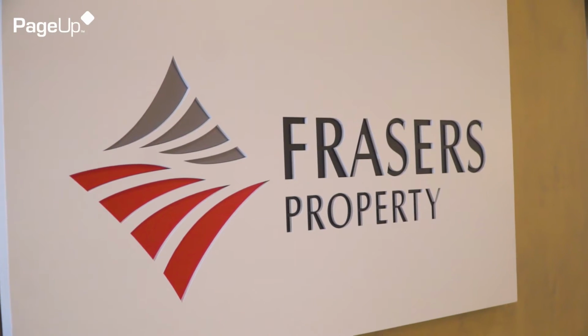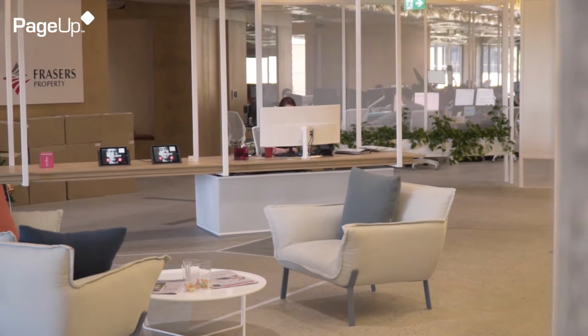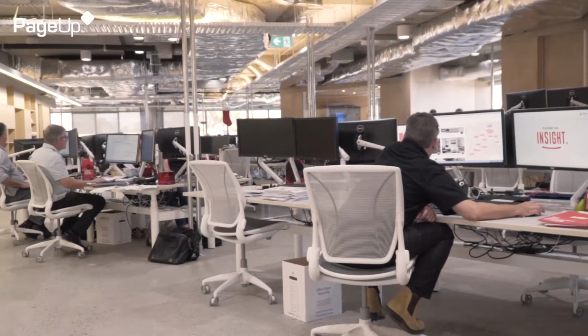Working with PageUp is great. It's a highly intuitive system. It's very easy to navigate. It has a lot of functionality to it. We find that it suits our needs really well, and it's been a huge advantage having it on board.